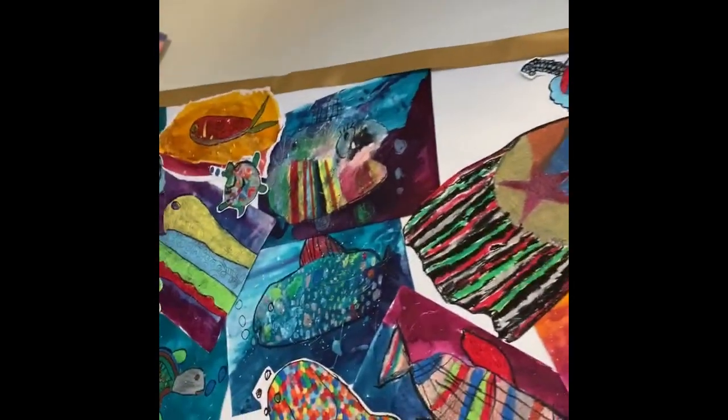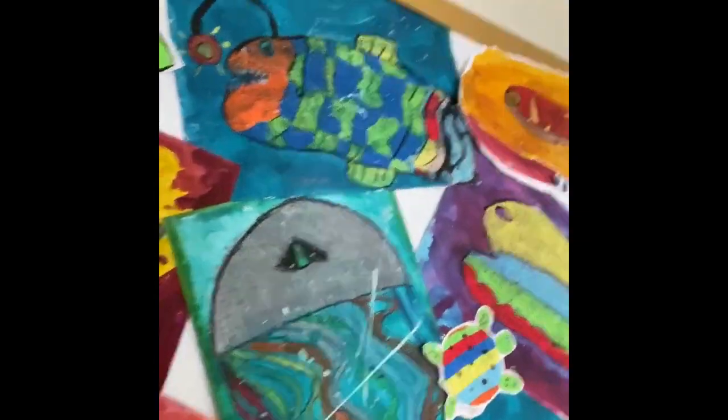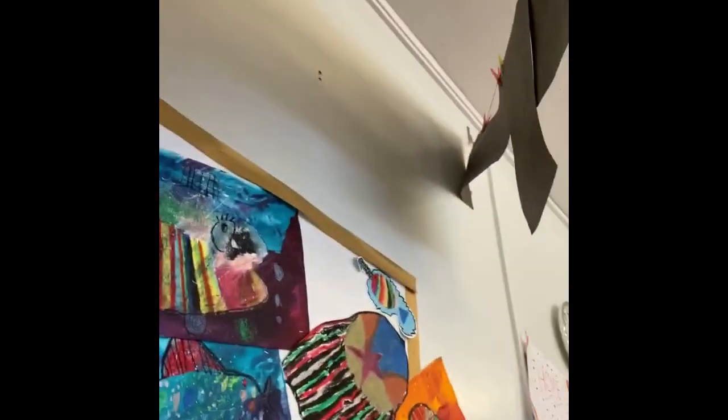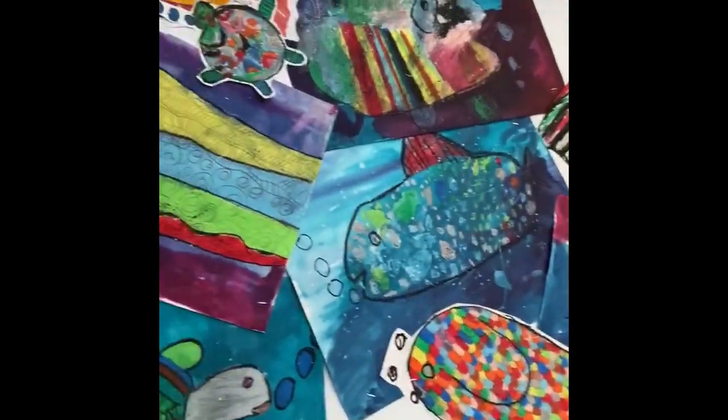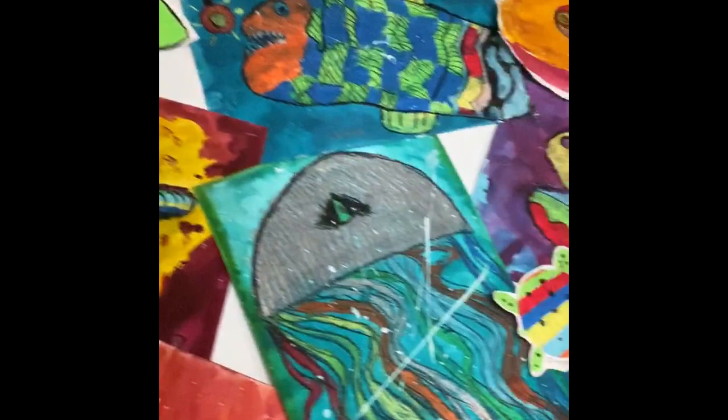Then we come to your fishy display. I made sure that we kept this, and this has all come up with us. I couldn't let it go. So have a spot, see if you can see your artwork on there. I'm excited for you to come back and see that.